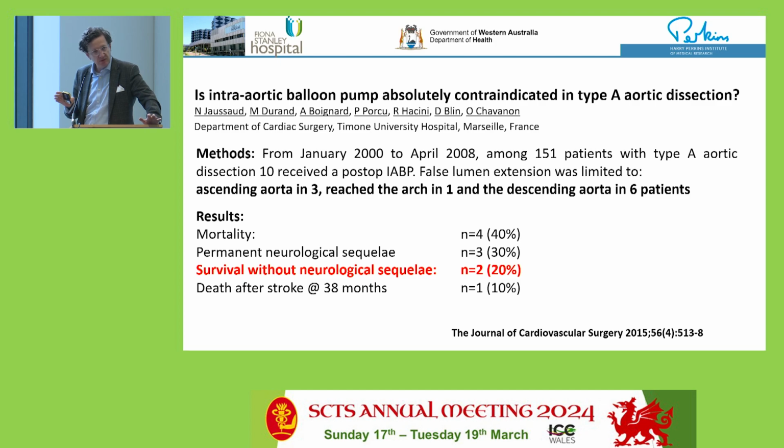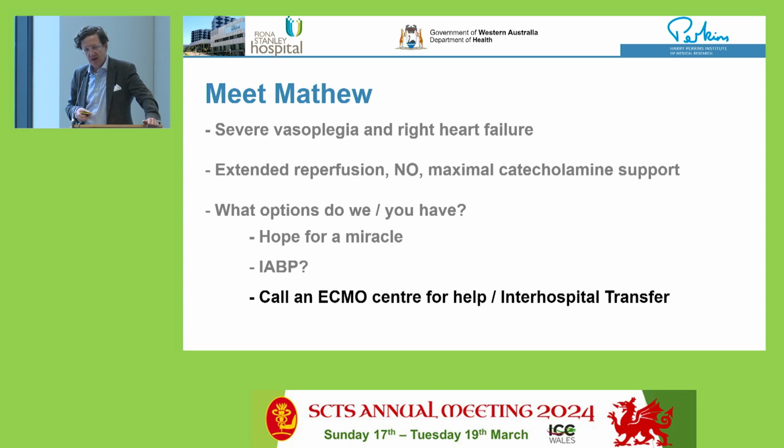But now picture you only have the balloon pump. What do you do? You go for the balloon pump, even though we know that survival without any neurological consequences is 20%. You lose patients, it's not an ideal situation. So we come back, and then, of course, if you don't have an ECMO in your hospital, you can call for help.